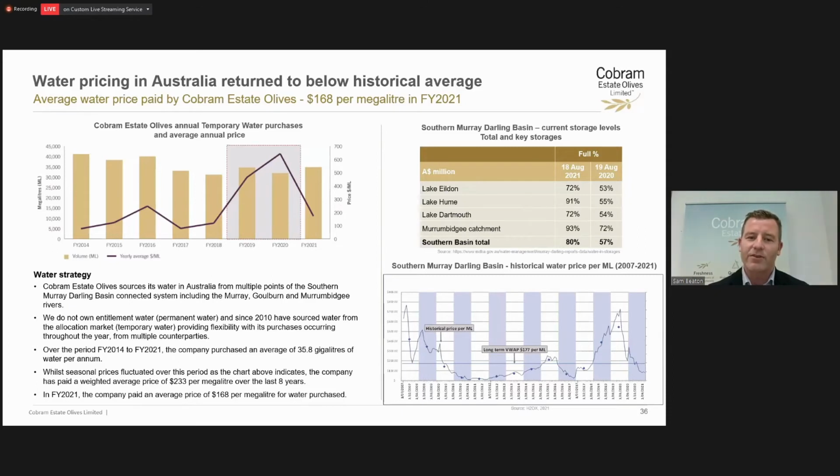And we've chosen to purchase water as and when we need it, and it is certainly one of the top gross margin dollars per megalitre of water that we use. We're very, very comfortable, and we've never had an issue purchasing water. But of course, we are subject to the fluctuation in water price. As you can see from the chart on the top left-hand corner, the water price has fluctuated over time, and certainly the drought years of 19 and 20 were significantly higher than where they are now.